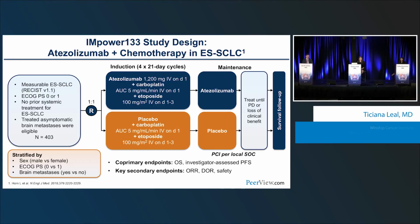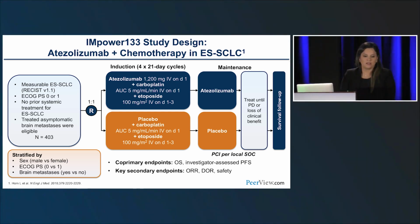Okay, and we'll talk about, I think, some of the nuances of that prior question as we review the data for both IMpower 133 as well as the Caspian study. So let's start with the IMpower 133. This was a phase 3 study investigating atezolizumab, a PD-L1 inhibitor, in combination with our standard chemotherapy backbone in patients with untreated extensive stage small cell lung cancer.